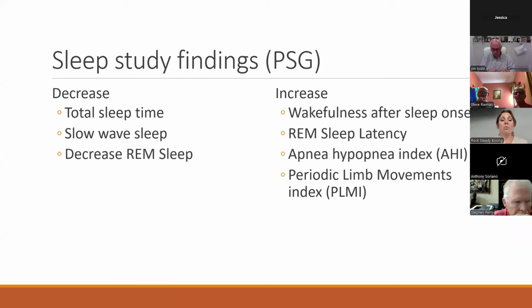But what we find when we do sleep studies is that the total amount of sleep they get in the night is lower. They have decreased slow wave sleep, which is the deep sleep. And then they have decreased REM sleep, which is the dream sleep. Now, some of that could be artifact because we know people with Parkinson's are at higher risk for REM behavior disorder. And your brain waves look the same when you're asleep and when you're awake.